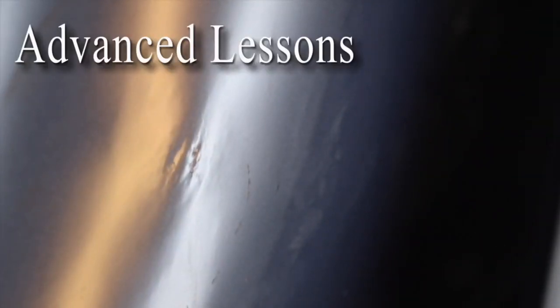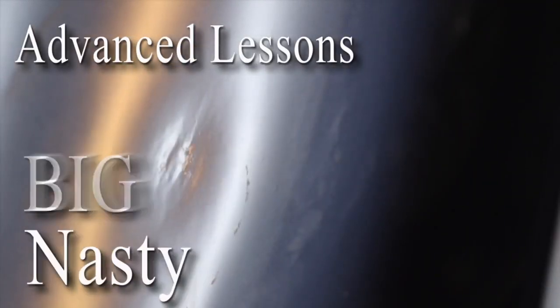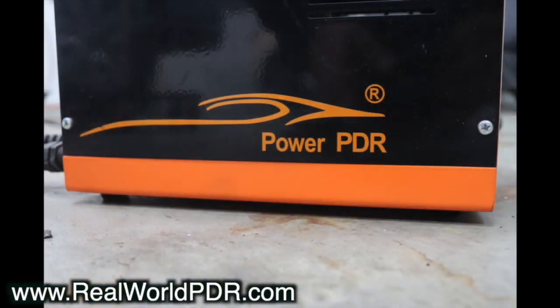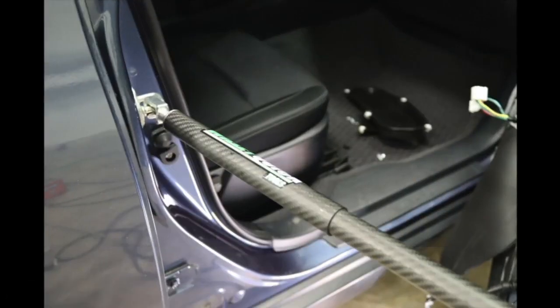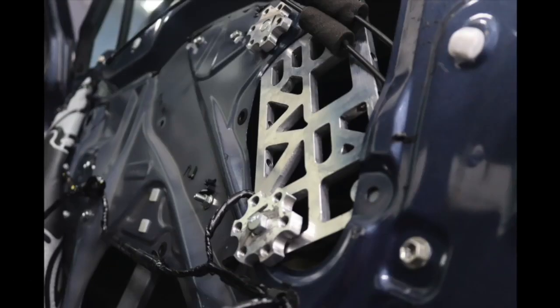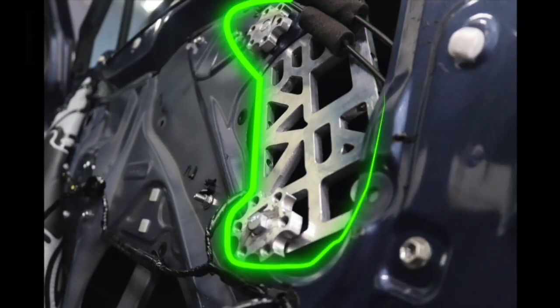Let's take a look at two advanced lessons that just dropped this week. The first one we're going to take a look at here is this big, nasty, oil-canned mess. We're going to examine the Power PDR box and how best to use that in your PDR repairs. We'll take a look at some of the best new tools that are coming out, and you can even get a sneak peek of some tools that you've never even seen before.